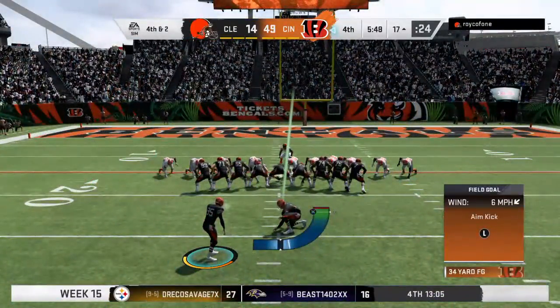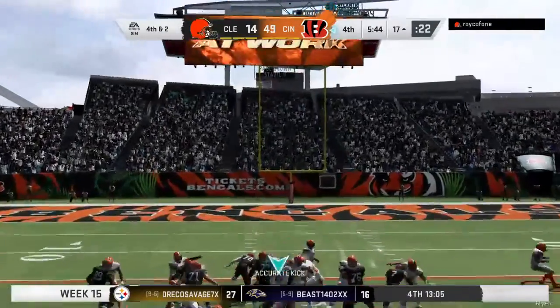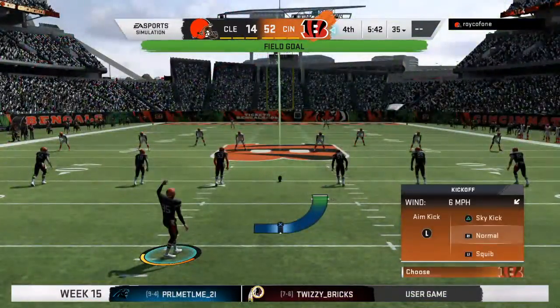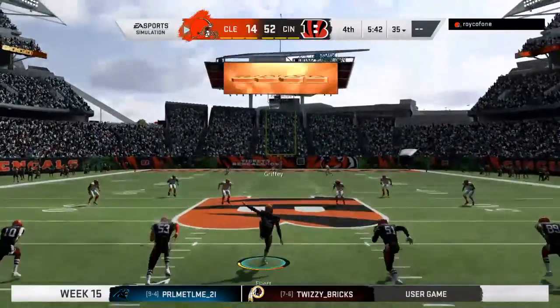Now on comes the Bengal kicker, Jake Elliott, here on fourth down. From the left hash, this from 34. And the kick by Elliott is good. And they're sitting pretty now as the lead grows even further. So it's 3 more points, and that widens this thing out even further here in the fourth.